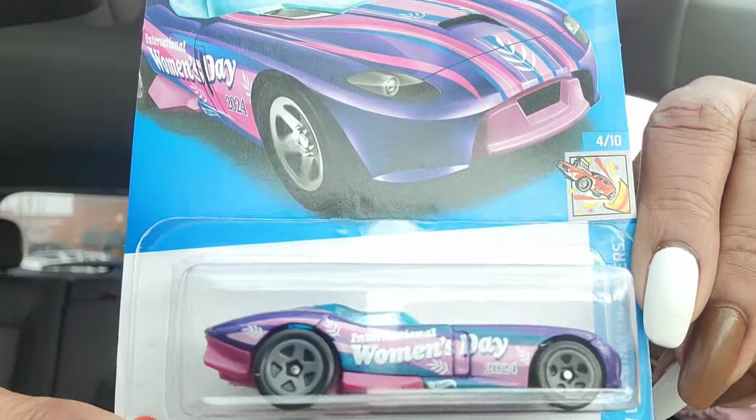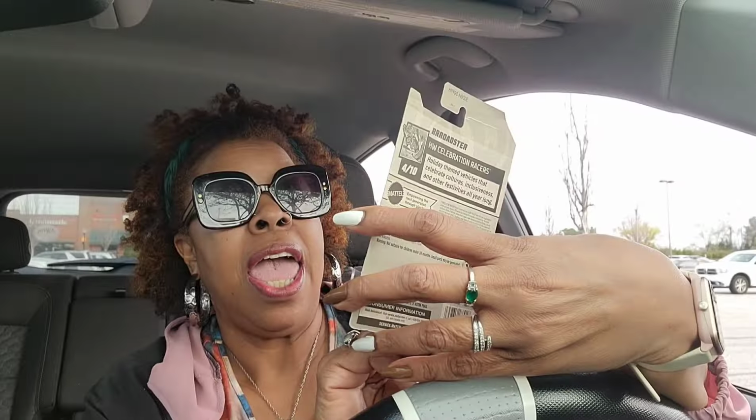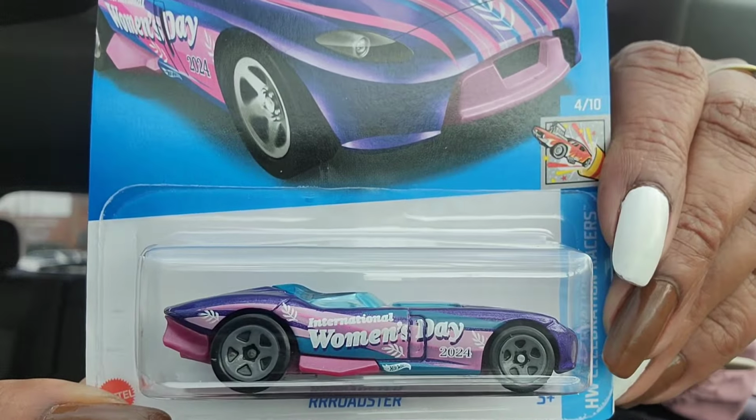Okay, my sweets. I found what I thought was one of the most interesting Hot Wheels that I've seen in a while. Y'all know how I just showed you that book that I found for the month of March for International Women's Month? I found this awesome, oh my God, what is it? It's called Roar Daster. And it says International Women's Day 2024. Look at that, y'all. And it's purple.